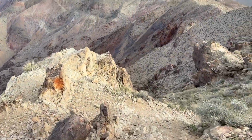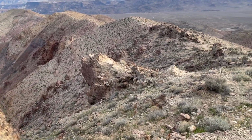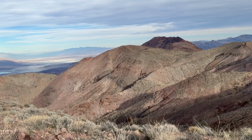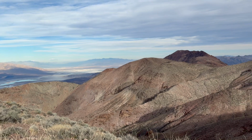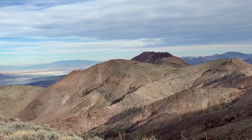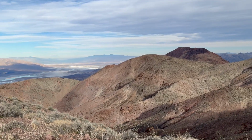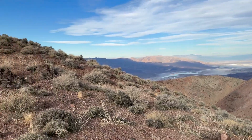Oh, nice. All right, hello everyone. Hello, future self. 1 mile, working our way to Mount Perry from Dante's View. I keep saying Dante's Peak of that volcano movie. This will be the view to the valley, Death Valley.